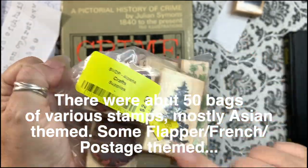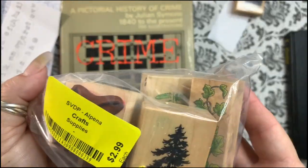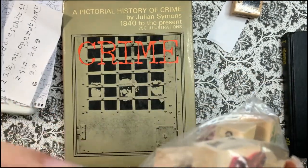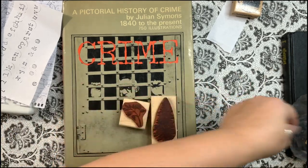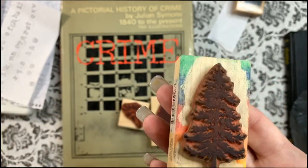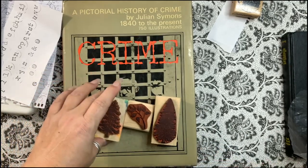Oh yeah, that was from that one stamp. So one stamp was $0.99, and all the rest of these were $3 for the whole bag. And before I used them, they didn't have any ink on them. They were pristine until I got my mitts on them, except this one. This one had paint on it. So either they took really, really good care of them, or this was the only one that was used.